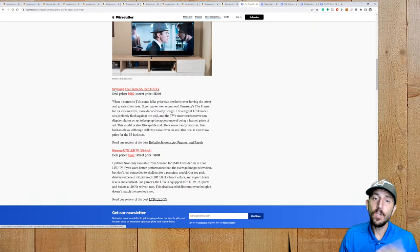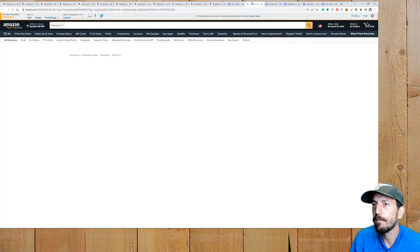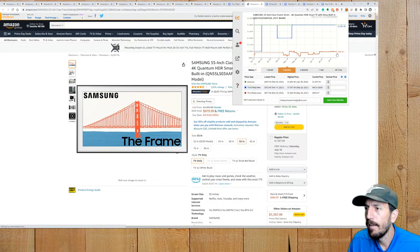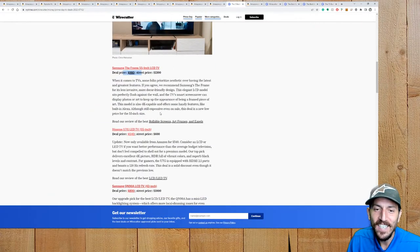So what they say, the Samsung The Frame TV, deal price $980, normally $980. Let's see their first deal. Let's just camel this, see if it's actually a good deal or not. So you can see here, third party used is usually $1,000. And it's normally new $1,400. So that actually is a really good deal if you want a Frame TV. It's a very niche TV.